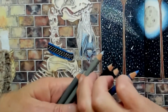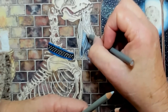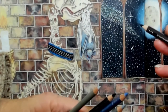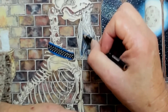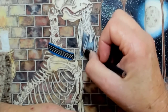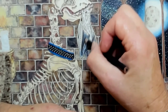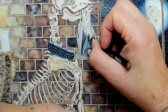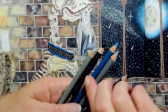Now the hardest part, which I've been thinking about doing the whole picture, is this map and the moon coming through and how I'm going to go about that. So I've got the blues under there and then the warm grey on top. The folds of his wings make them stand out as well from the rest of him.